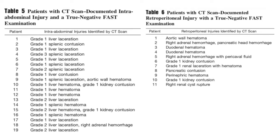So in the Not So FAST study, the things that they were missing were all solid organ injuries. And we made the argument that most of these are not operative injuries. We're going to watch them. We may repeat labs. We may keep them in an observation period in an obs unit, or maybe even just in the ED. They may or may not get a repeat scan. But they're non-operative injuries, and they're solid organ injuries.